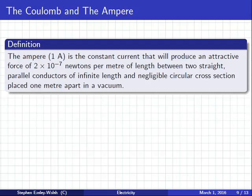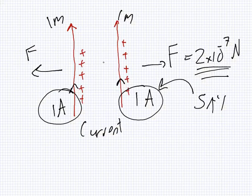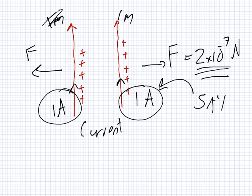Oh yeah, and actually what I didn't say, which is in the definition, is that they're also 1 meter apart, of course.